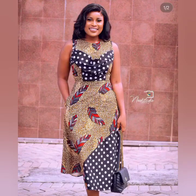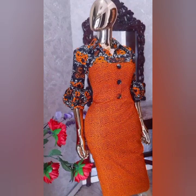And this is a beautiful Ankara gown style. This is also another Ankara midi length gown style combined with polka dot material. And this is also another beautiful mixed match fashion style.